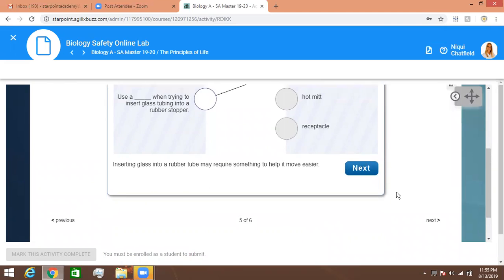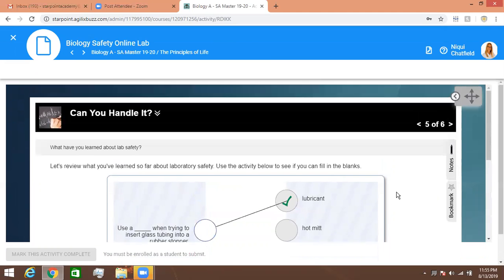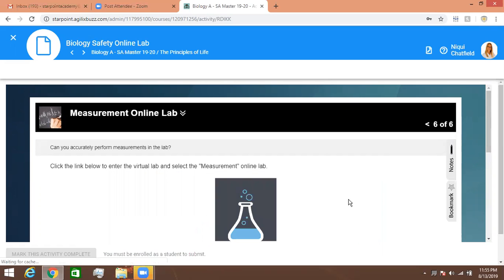There is reading, there are online labs in your biology class, and you'll also have hands-on labs that you'll do right there in your kitchen. So it's a very cool class that all the 9th graders enjoy.